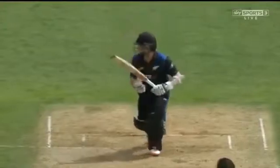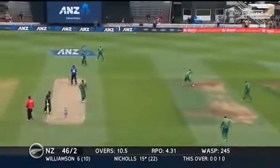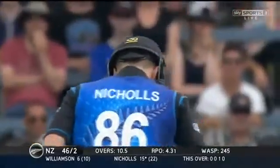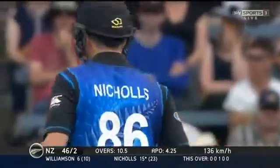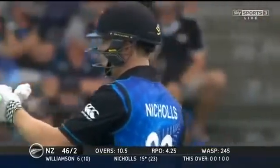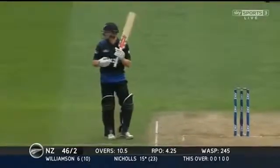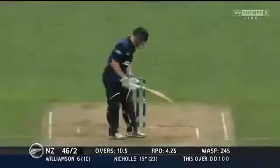Whereas if he was more on middle stump, he'd be searching for that, maybe doing what Henry Nicholls did the over before, and the outside edge comes into play. Looks good, Nicholls. But what I have seen him get out dragging the ball on, and from time to time looks to me as if he just exposes the inside part of the bat every now and then, even when he's looking to run the ball or play in a defensive mode. And sometimes when the ball's doing a bit off the surface, that makes him a drag on to the stumps candidate.